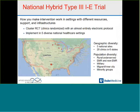We went to Medical College of Wisconsin. And so Medical College of Wisconsin was sort of this urban inner city population. And they all had very different patient populations. So we thought this was a good mix. And so we were going to do this hybrid type 3 implementation effectiveness trial. Does anybody here know what that is? That's you. And only because I taught you.